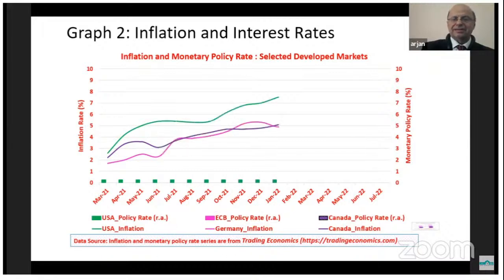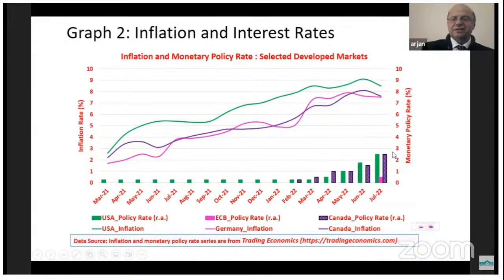Later on, inflation continued increasing for all 3 areas. And still, you can see that the green line is the interest rate of the Federal Reserve, and it didn't do anything. The same goes for the European Central Bank and Canada. So at this stage, they continued to consider inflation as temporary. After January 2022, you can see that there is a huge increase in inflation, and there is also a reaction of the central banks. They increased their policy rates.